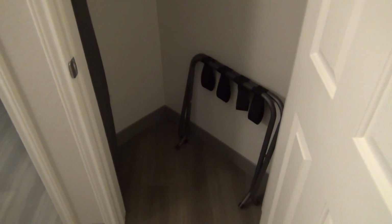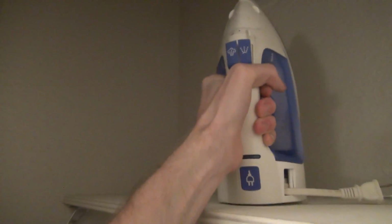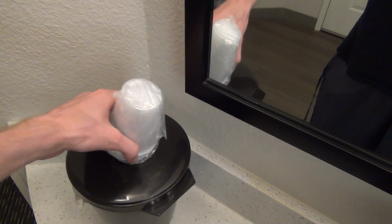Very nice mirror here. Over here's some closet space. Someone didn't put the iron away. Maybe there's a reason it doesn't really fit in there. Over here we've got a little spot for the coffee maker and some cups. Ice bucket and another mirror. You can see me in there.